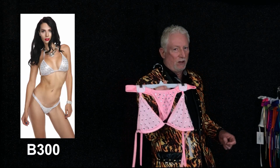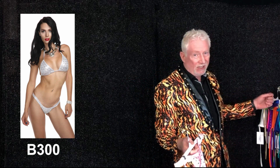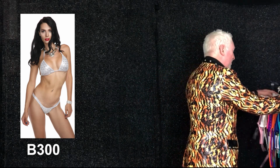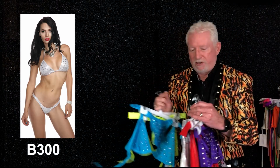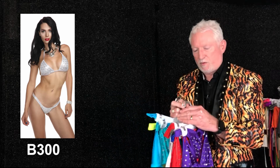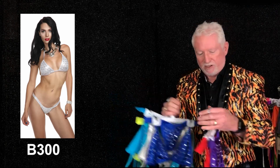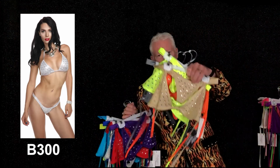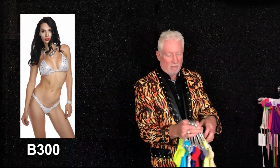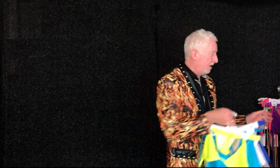This one comes in not only this pink that I have here, but 19 different colors. All the colors that are in our Cinema Separates line come in this B300 because it's that popular. We decided to carry it in every color. This is not all the colors here; there are lots more. I'm not going to show all of them to you, but you'll have to go online and check out all of the different colors that are available.